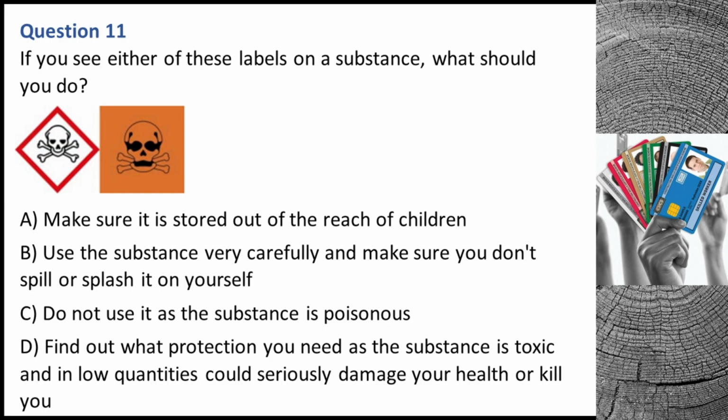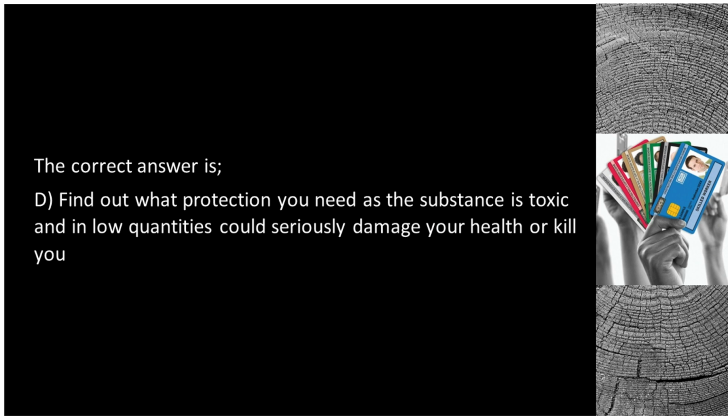Question 11. If you see either of these labels on a substance, what should you do? A. Make sure it is stored out of the reach of children. B. Use the substance very carefully and make sure you don't spill or splash it on yourself. C. Do not use it as the substance is poisonous. D. Find out what protection you need as the substance is toxic and in low quantities could seriously damage your health or kill you. The correct answer is D.